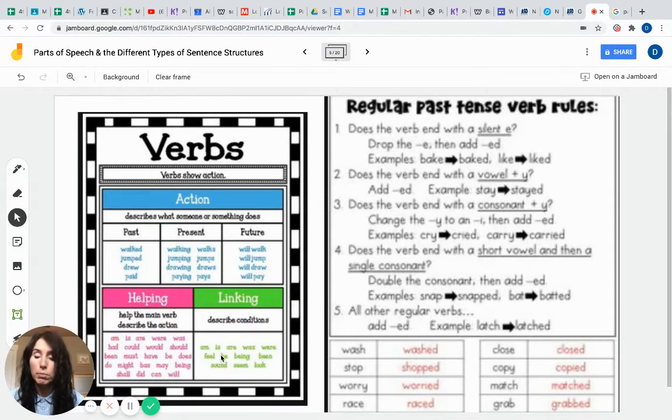Linking verbs are as simple as describing conditions. I am happy. He is happy. We were frustrated writing these sentences. I don't know. Hopefully you're not thinking that, but you can see how I used these linking verbs to help me describe information more in my sentence.